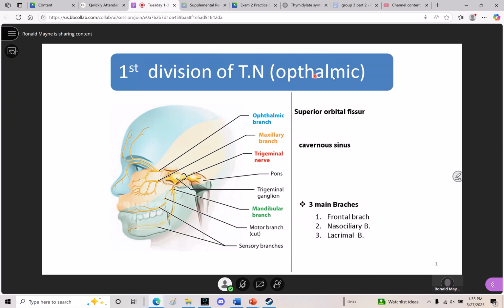So, first division, ophthalmic. It leaves the cranium and goes into the orbit through the superior orbital fissure. Cavernous sinus is right around the pituitary gland. So this branch follows the edge of that cavernous sinus in order to make its way to the superior orbital fissure. It's got three primary branches: frontal, nasociliary, lacrimal. Okay, and we actually did some sub branches of those.